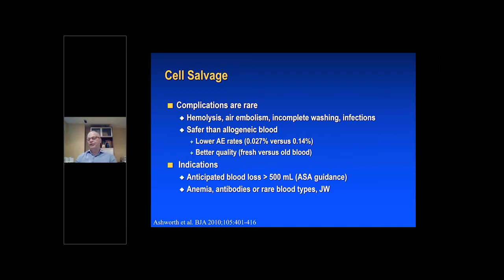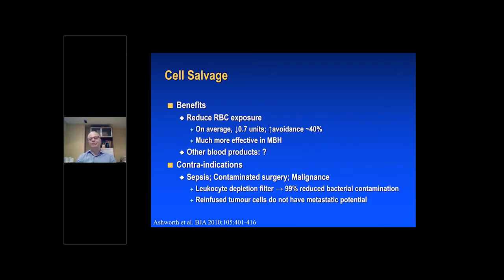Benefits, we do know it does work. It reduces transfusions on average by 0.7 units, but increases avoidance by about 45%. And it's much more effective when you have massive bleeding. So when you've only given 1 unit back, obviously it's not that effective. But if you've had to give 5, 6, 7 units of cell saver blood, you've saved a lot of allogeneic red cells.